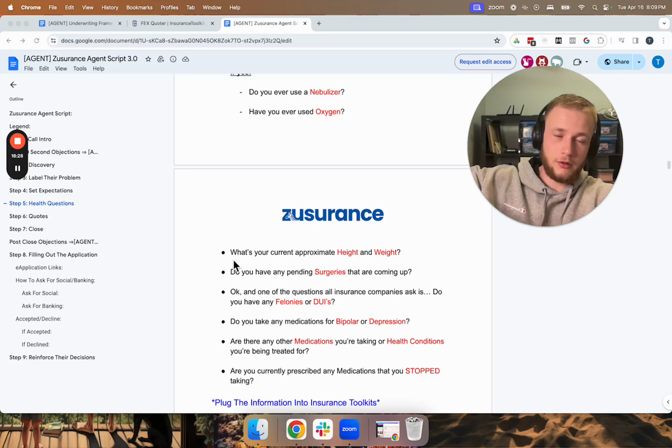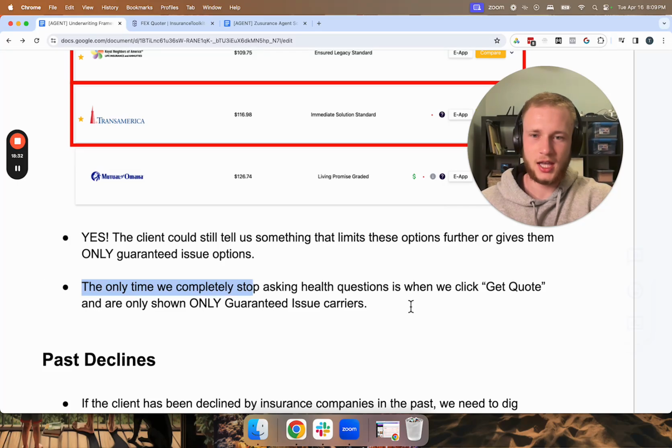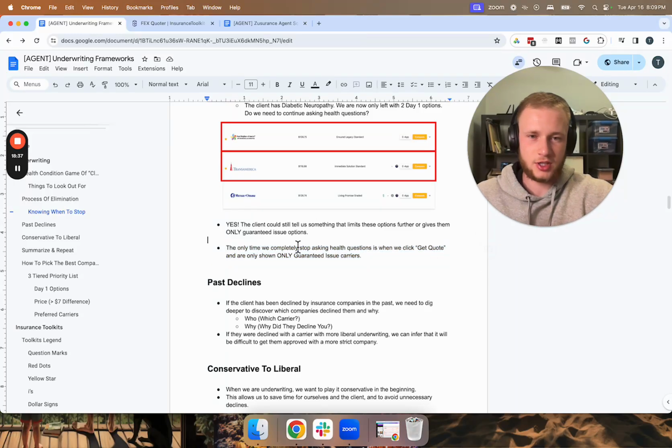We need to go through the whole thing unless after we click get quote, we only have guaranteed issue carriers. That's the only time when we stop asking the health questions, right? But that will happen oftentimes, and that'll save you guys a ton of time, right?